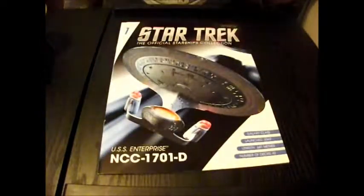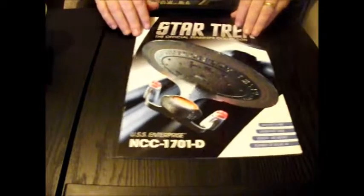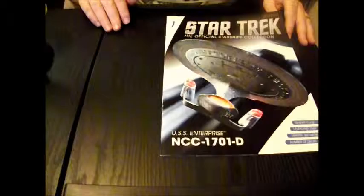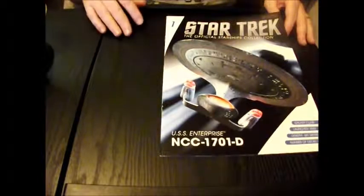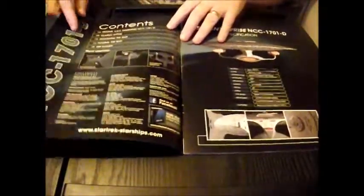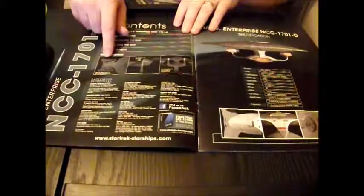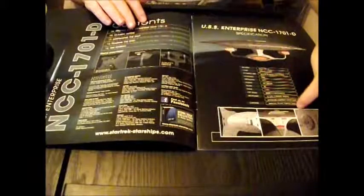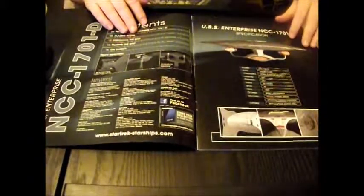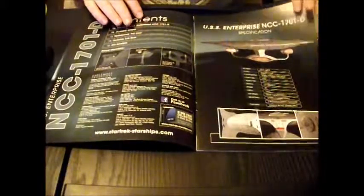Right, and along we go with the magazine. Now this magazine probably looks brand new. I hardly read them. I look at them and then I put them in storage. Okay, so here we have how to mount it on the stand. Then you got the different demographics here, i.e. length, width, how many crew it holds, and so on and so forth.